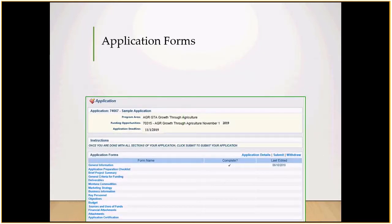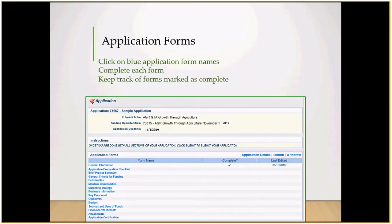As you can see here, here's the list of applications, and only the first one here is checked for the general information that's marked as complete, so you know that you need to go through the other forms. Click on the blue application form names, complete each form. As I stated, keep track of all the forms that are marked as complete, and then click on the application details. It'll bring it all up as one full document you can scroll through and review. You can even print it, take a look and read through, and then go back, make any edits. And then once you're ready and all of these have been marked as complete, you can hit the submit button.